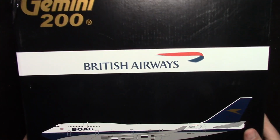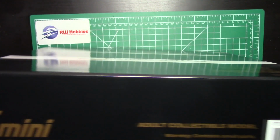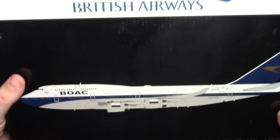So the item number is G2BAW834. So big I can't quite fit it on the screen, but it comes, as always, in these black boxes, which have a picture of it around the sides. Collectible model, not suitable for people under 14. And that is pretty much it for the box. I've actually taken the inside out already. So that's the black box it comes in, which is very sturdy.